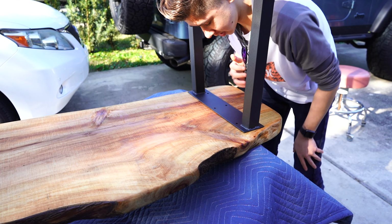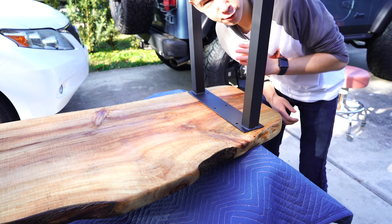Okay, so the legs came in and they fit perfectly. They're really high quality. They were a really good price.